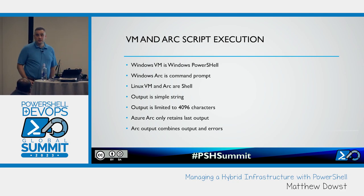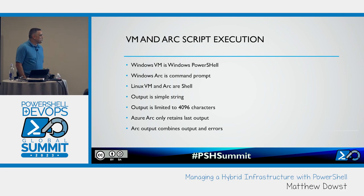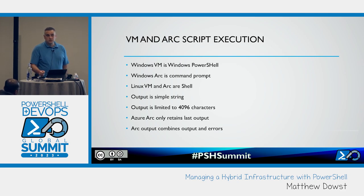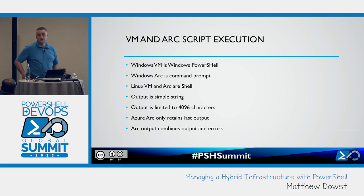We want the one script to rule them all. The Windows VM runs Windows PowerShell, and we can get around that by just invoking pwsh. Arc on Windows is command prompt. Again, same thing, pwsh. Linux VMs and Arc both run shell, so pwsh. That's all you have to do: put pwsh at the beginning of your commands and you're running PowerShell 7 across any server that you want.